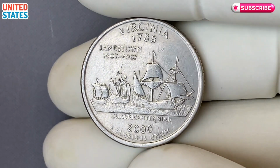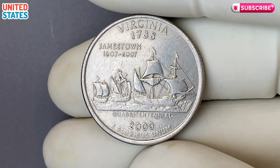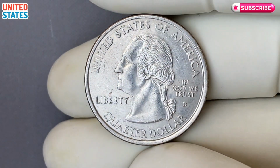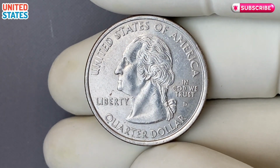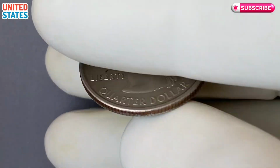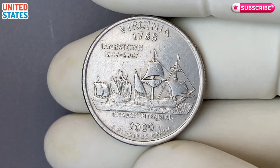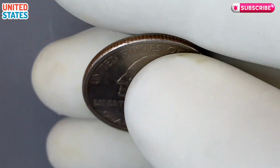Virginia, known as the Mother of States, was the 10th state to join the Union, and its history is rich with revolutionary significance. The design of the 2000 Virginia quarter reflects this heritage. The reverse side of the coin features a striking image of the state's famous Statue of Liberty, surrounded by a union of 13 stars. The image is meant to represent Virginia's pivotal role in the founding of the United States, including its contributions to the American Revolution.